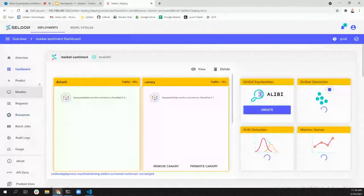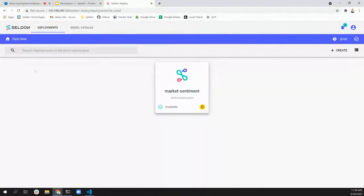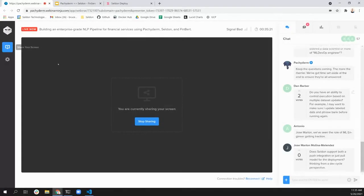So what we've done is we've taken building the model and deploying that model from potentially weeks, months to hours in a real-world organization between preparing and deploying that model. And so now that I've made those requests, I'm going to stop sharing and send that back over to Jimmy.